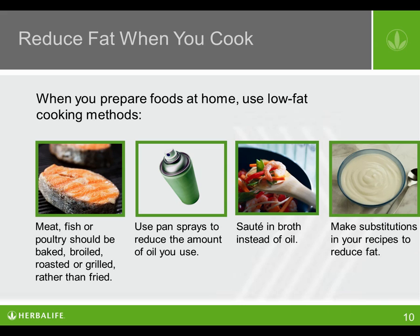Make substitutions in your recipes to reduce fat. For instance, you can use ground turkey breast instead of ground beef, or use fat-free milk, sour cream, or cottage cheese in your recipes instead of the full-fat versions. When you bake, you can replace half the fat in the recipe with plain yogurt or applesauce to reduce fat.